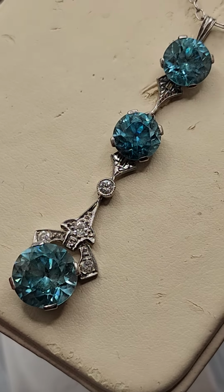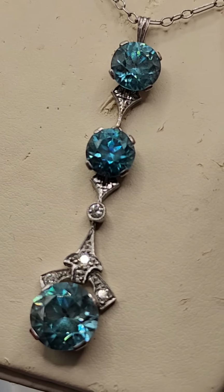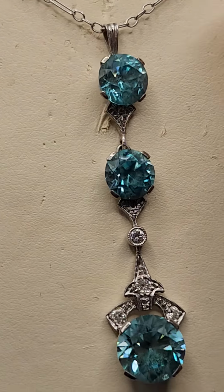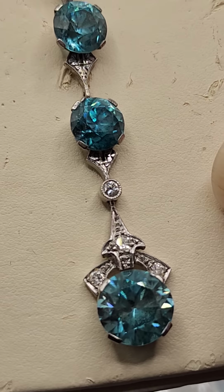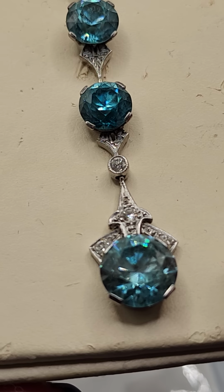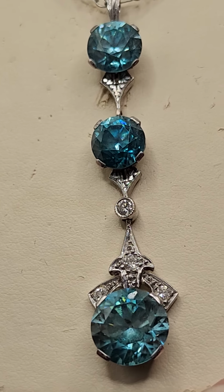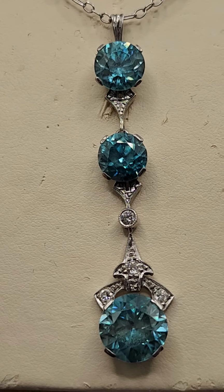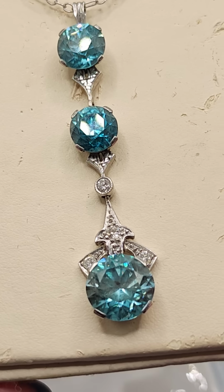So this one's platinum. People could say it's transitional between Edwardian and Art Deco, but it leans more Art Deco because of its angular style and its use of platinum and single cut and transitional cut diamonds that accentuate the platinum. So let me back out a little bit and let me lighten this up for you. There we go. We're going to lock that in for lighting.